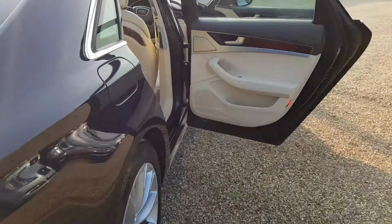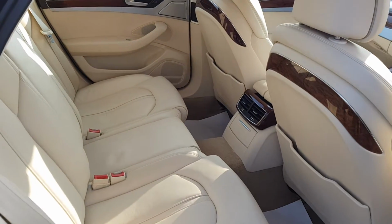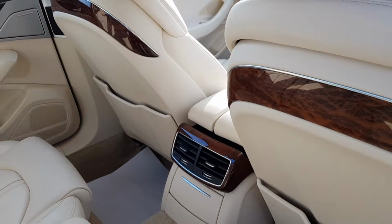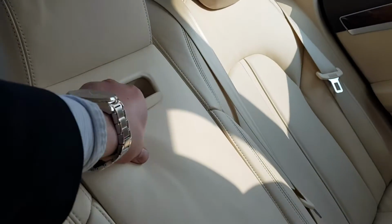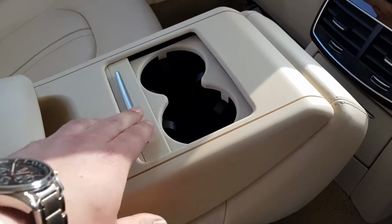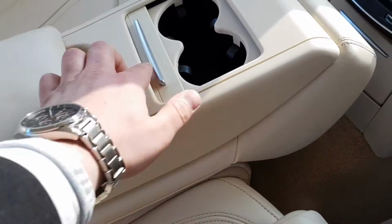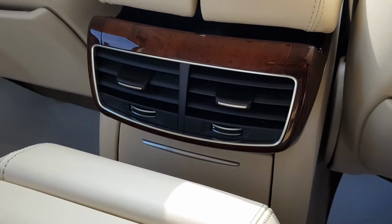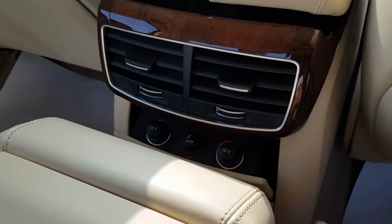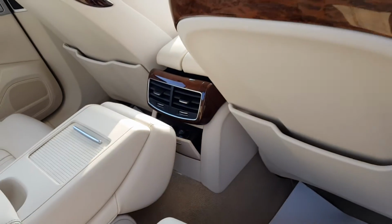Now moving into the passenger seats, here we have the full cream leather interior, all kept in a good condition. And here at the back you also have a center armrest if you only have 2 passengers, and that leaves you with some storage for 2 cup holders and just some extra storage to put your things in. And also here you have the air vents for the rear passengers, and if you just open this compartment here, that leaves you with 3 12-volt sockets to charge any external devices.